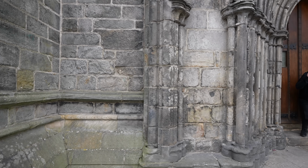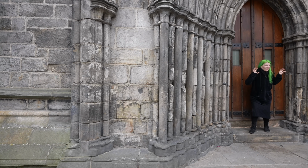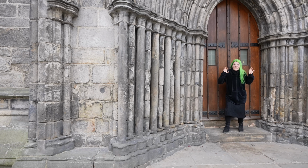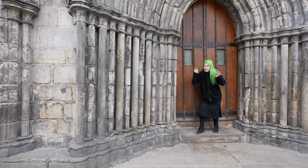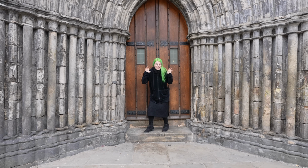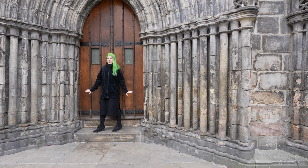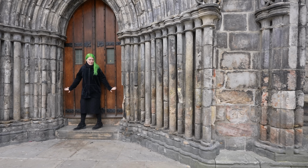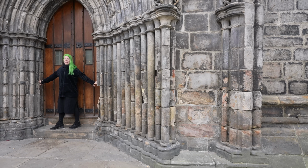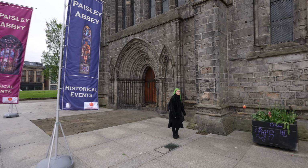And speaking of gargoyles screaming at you, the whole point of a gargoyle, the grotesque, monstrous-looking stone structures on churches and abbeys, is to ward off evil spirits. And Baby Ghoul, I think you are guarding this Paisley Abbey quite well. You shall not pass. Now, of course, this place is filled with history.